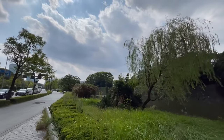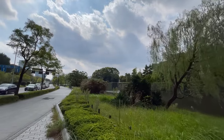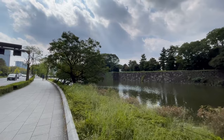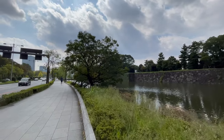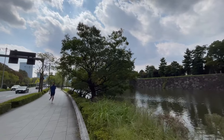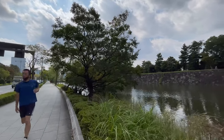When you exit the gate, you will see the financial district in front of you. The circumference of the outside of the Imperial Palace is about 5 kilometers, and it is very popular now to run while looking at the scenery of the Imperial Palace Gaien. It is said that these runners are called Imperial Palace Runners.